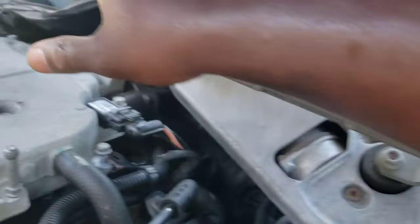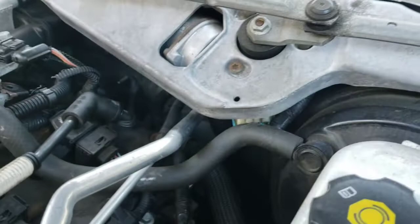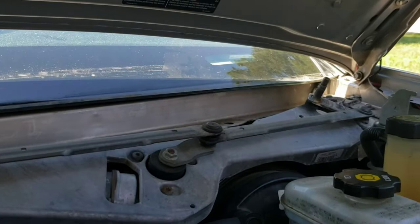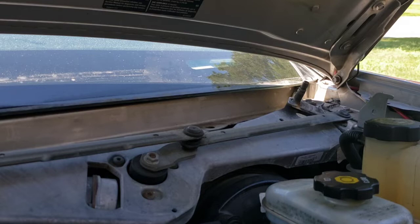So, you have to get this whole entire cowl out because you have to get this motor off. This is the window motor that works the windshield, and then you can get back there to the O2 sensor. So let me grab my tool again. I want to make sure I got the right tool, which I do.